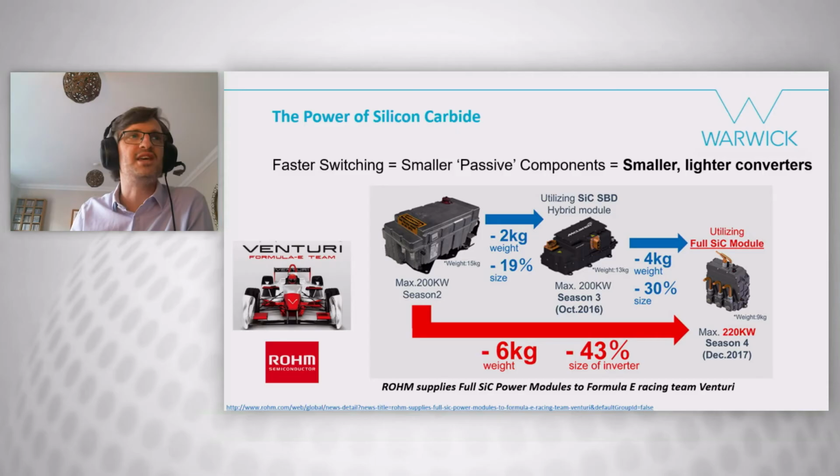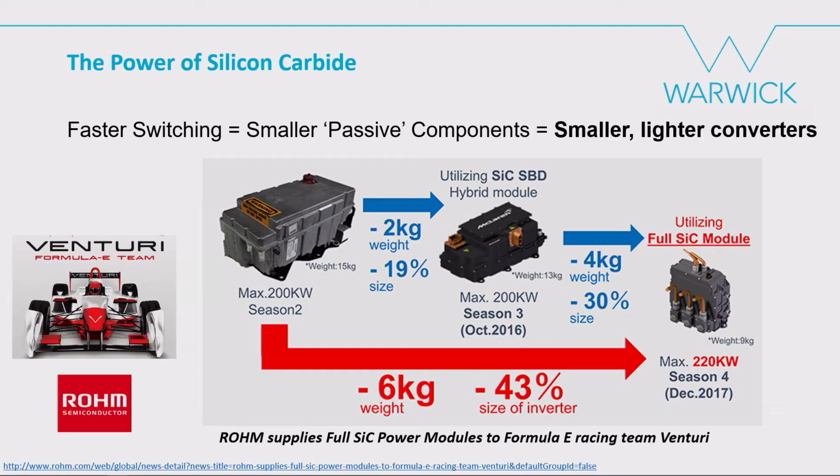The case in point is here with a Formula E team, Venturi. Here's their progression with their inverters over the course of two seasons. In the first season, or the legacy from the season before, was an inverter of 15 kilograms that was being used to take their DC battery power and convert it into AC for their motor drive.